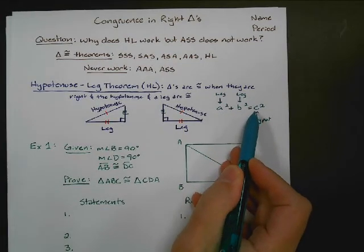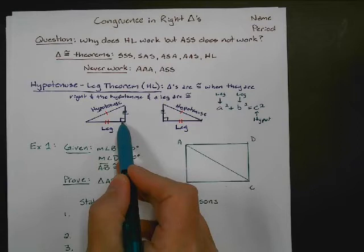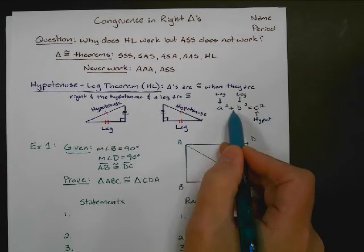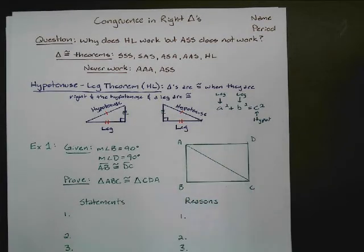So it's like the third angles theorem, but like a third sides theorem now almost. So the third side is going to be congruent. But this only works with a right triangle because the right triangle is the only triangle that has the equation a squared plus b squared equals c squared. So the two small sides, if you square them and add them, are equal to the hypotenuse squared. So that's why it works.